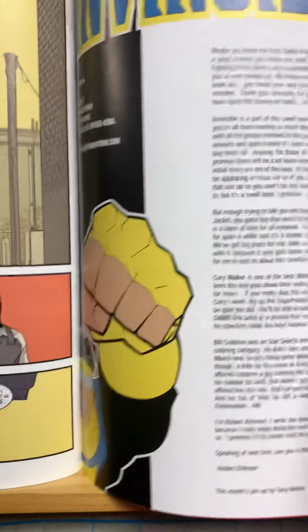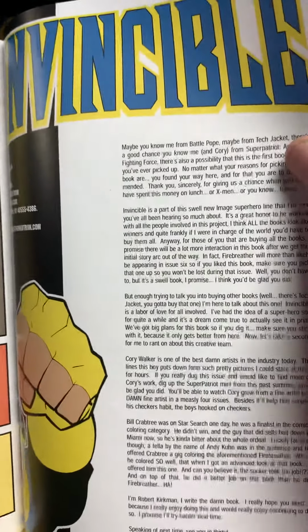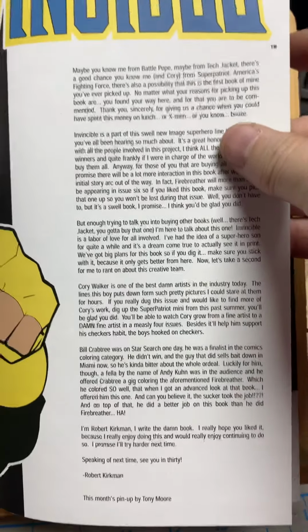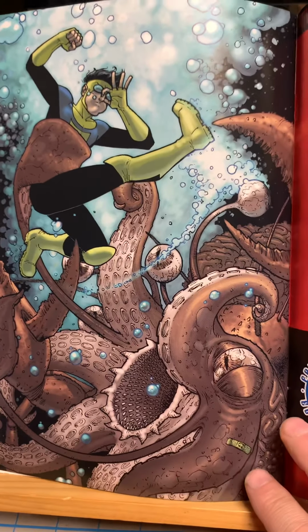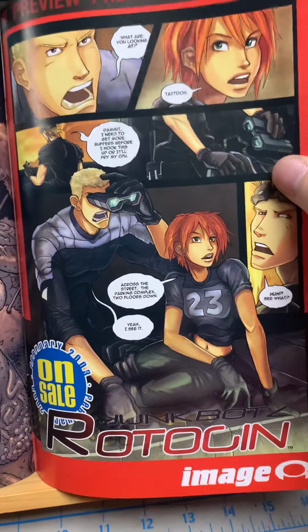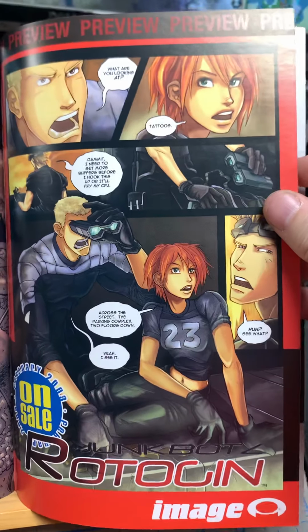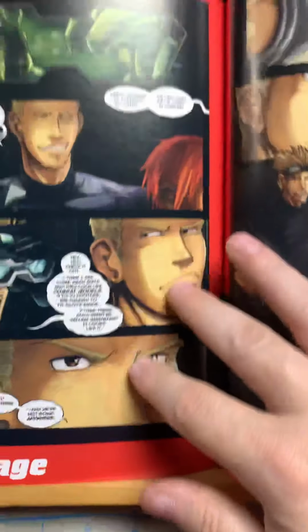Letters page, but this being the first issue, they didn't really have any letters yet. So that's Robert Kirkman talking about it. Here is some art. Here's a house ad for Image Comics. One thing I do like about Image is they put all the ads at the back. If you notice, we didn't wallow through ads.